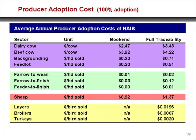So if we kind of just summarize all the costs, and everything I showed you for the most part was full traceability. If we just had a bookend cost, the costs aren't a lot lower for beef and dairy. And that's because, remember, beef and dairy, most all the cost is tagging and tag-related costs. And if we have a bookend system, we still have to do the same thing. The cow-calf operation's not doing a lot of reading. The dairy operation's doing a little more reading.